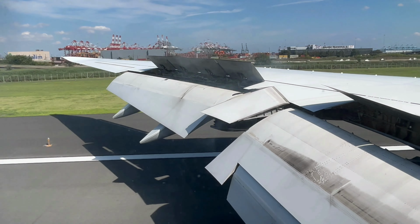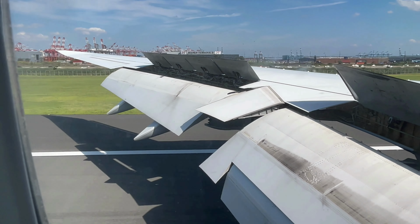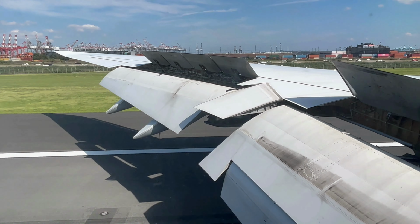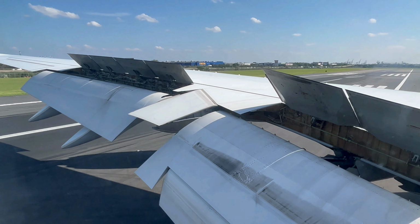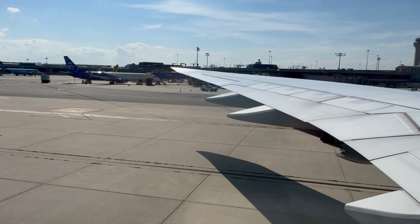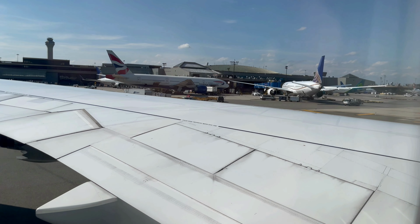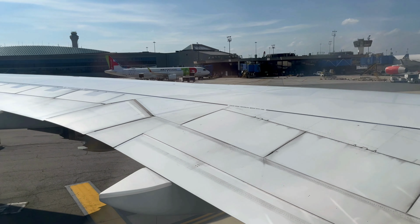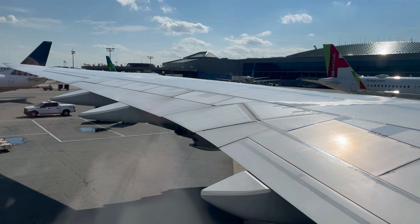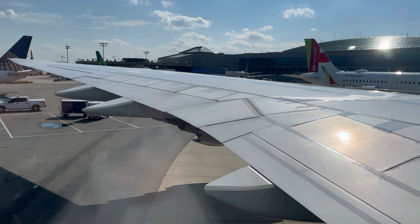Landed on runway 22 left in Newark around half an hour behind schedule after flying for 7 hours and 39 minutes, cruising at 32,000 feet. This was a very nice flight, and despite the seat being a bit cramped, it was still pretty comfortable.